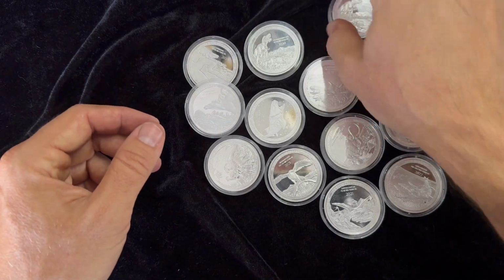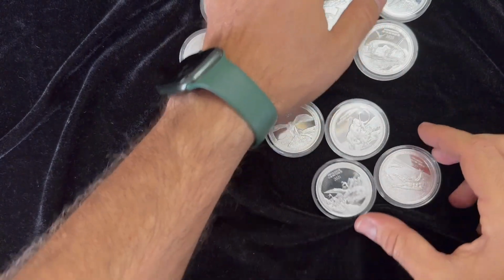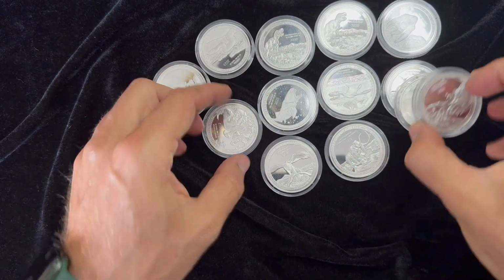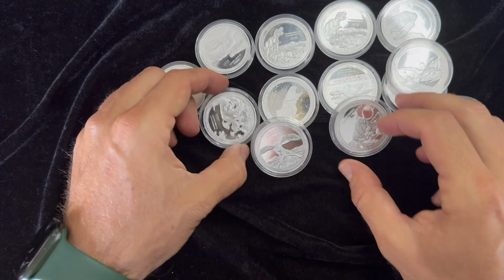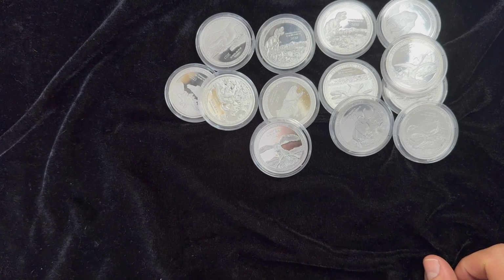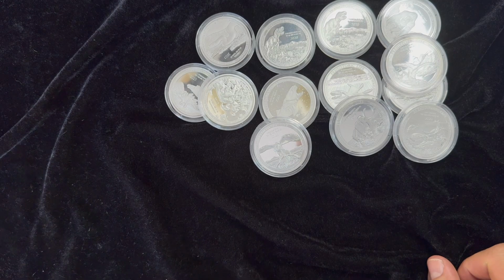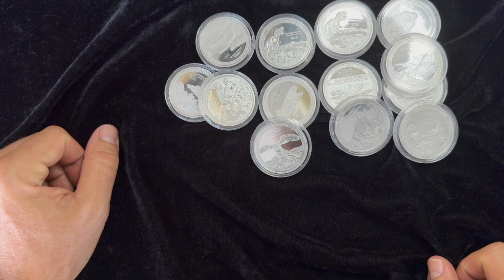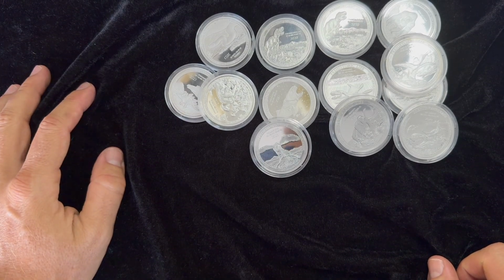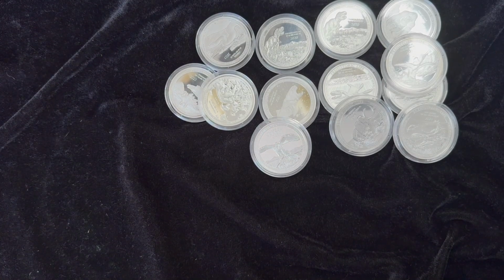I'm not going to go into too much detail over the Dino series, but I will say this. Apparently it was well received because they decided to continue this series and make a series 2. They started it this year with the Triceratops, and then they already released a second coin in that series of another dinosaur. But again, neither one of those coins are available here on any US online retailers.